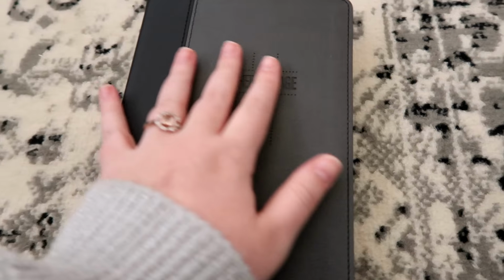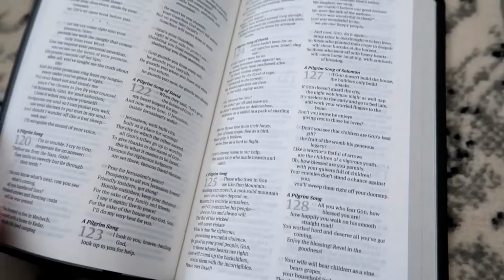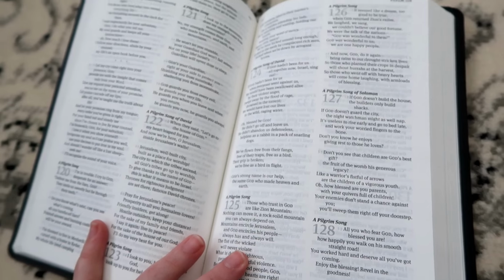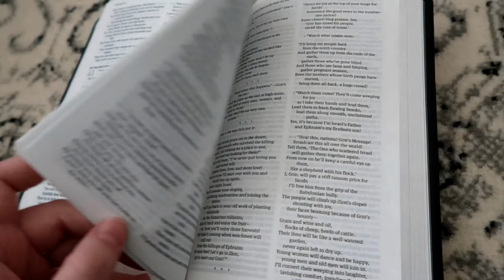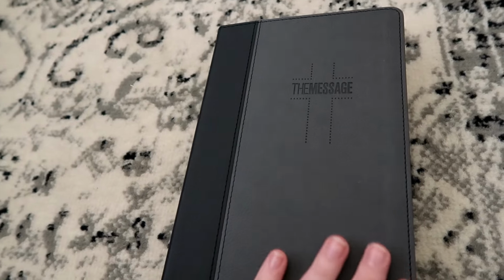So basically, if you don't know, this translation of the Bible is called the Message, and it is a modern translation. So it's not as hard as the vernacular. They try to break things down a little bit easier. I love the Message. It's something I've really loved for a long time too. Sometimes it just hits home a bit harder with certain translations of verses.